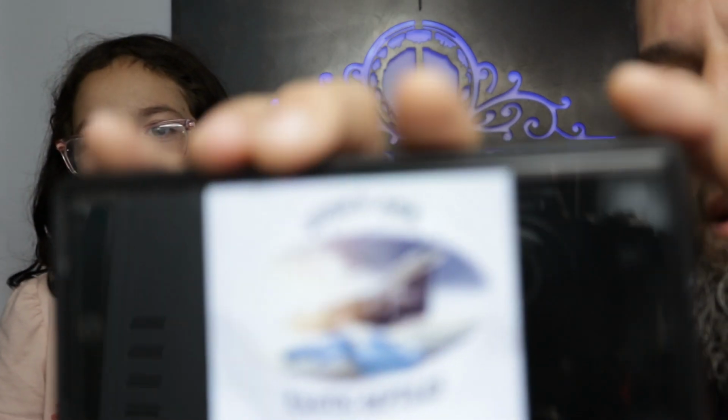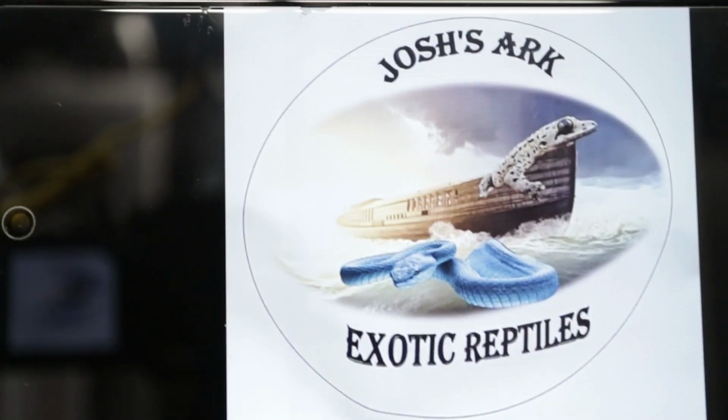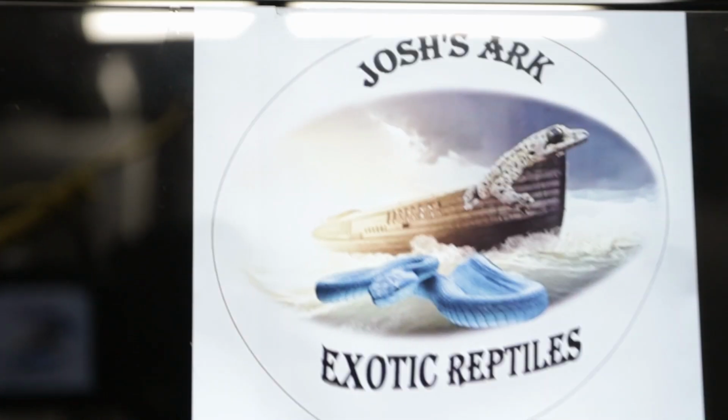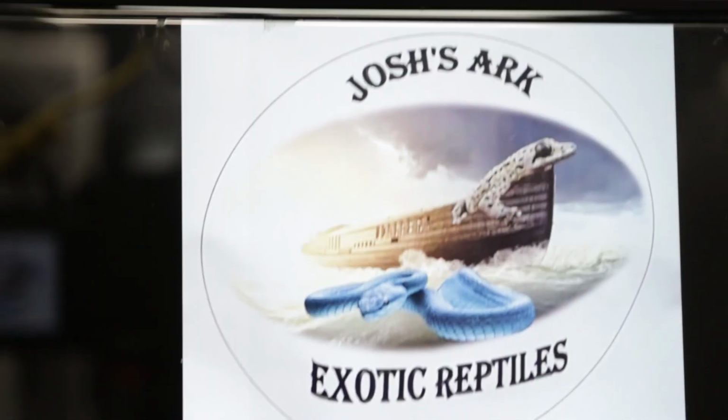So this is their logo. You see it? Josh's Ark. They are the most amazing people. I loved vending next to them. It was such a great experience. People gravitated to their table, and they were good with the kids. They had the geckos out like we did, and it's like we meshed perfectly. It was a perfect thing.